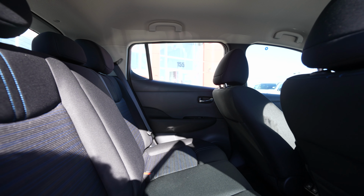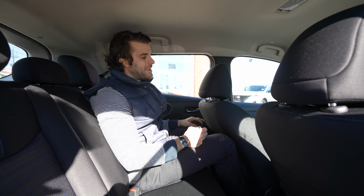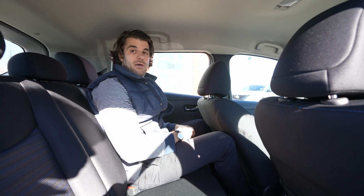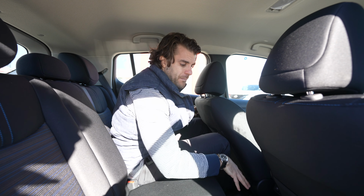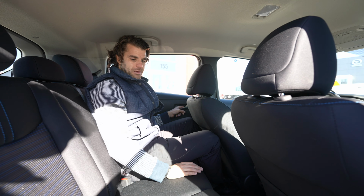So if you have kids, you probably wanna know how much space is in the back. Now, I'm 5'9", and it's a little tight back here. This seat is all the way back, so normally you would probably pull it a little forward when you drive. The cool thing is these two seats are heated. There's a little hump here. That's because the battery is underneath. There's all the batteries underneath here, so they have to protect the battery there.